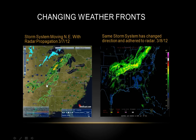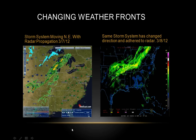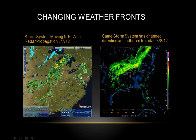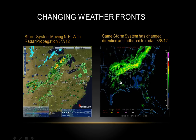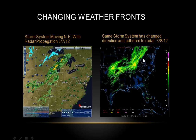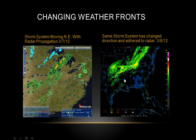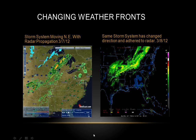Here we have a storm system, and you will see that the storm system changes. You'll see radar popping up here all the way up into Pennsylvania, and you can see on the right the following morning how the system is bent and started to adhere towards the radar propagation. This is one illustration. There's many illustrations to show this effect.